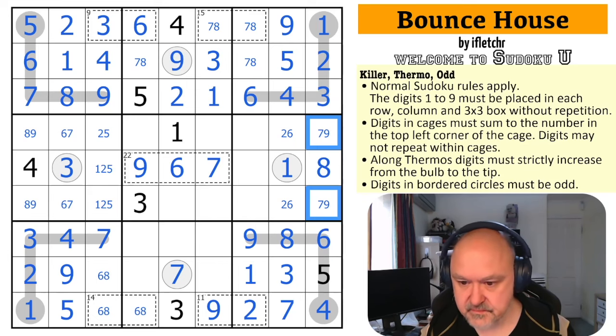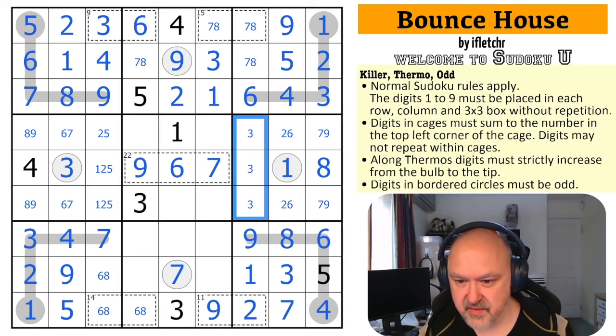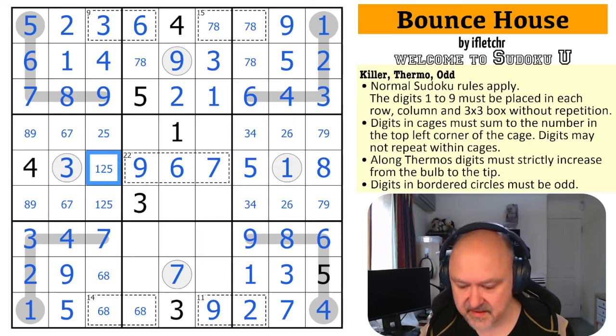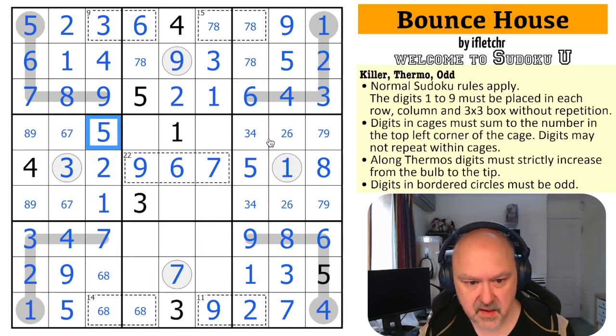Wow, I am very inaccurate with my mouse today. This is a triple. 1, 2, 3, 4, 5, 6, 7, 8, 9. And there's no 3 or 4 there. That's the 5. And the 3 and the 4 came out because of those. The 1 and the 5 look back, making that the 2, which in that cell makes that the 5. This becomes the 1.